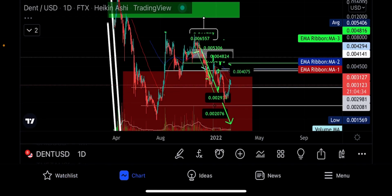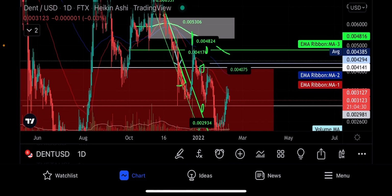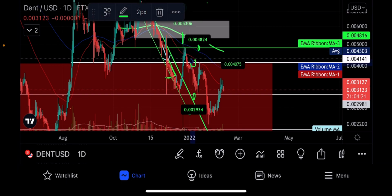If we look at DENT, we've had a phenomenal call for Jerome on this, and Jerome has been out ahead of this too. He's had his own calls, and he's a phenomenal trader on DENT. And you can see this chart needs to be cleaned up. I just got hit an eraser.